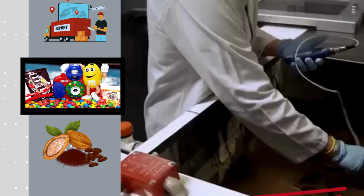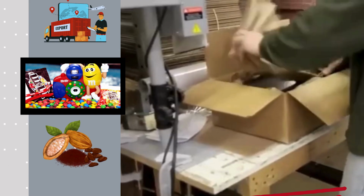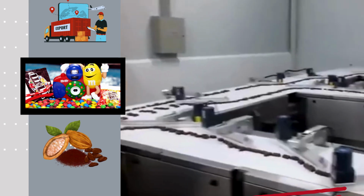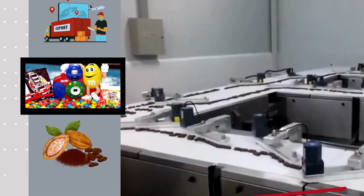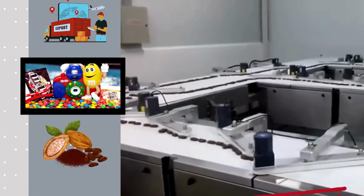Before the caramel is deposited, the nougat pieces are aligned using lane diverters and product guides, ensuring that each bar progresses smoothly through the next stages. They then enter the buffer zone, where the temperature is stabilized in preparation for the caramel coating.